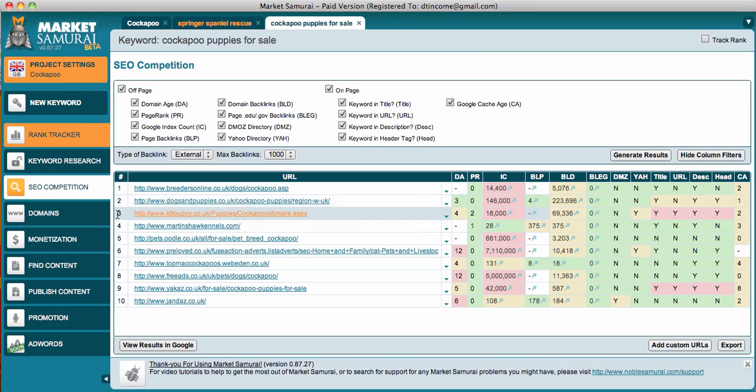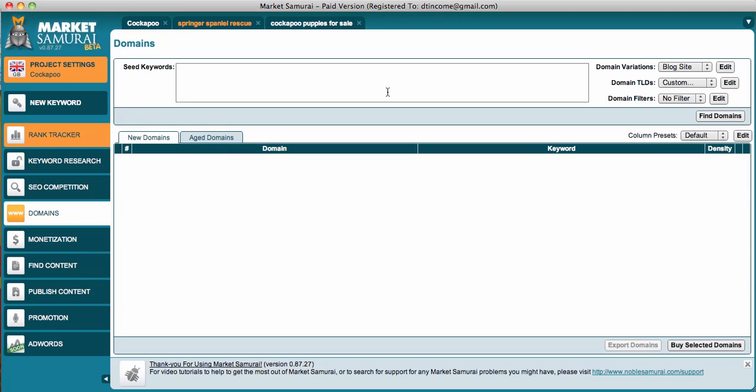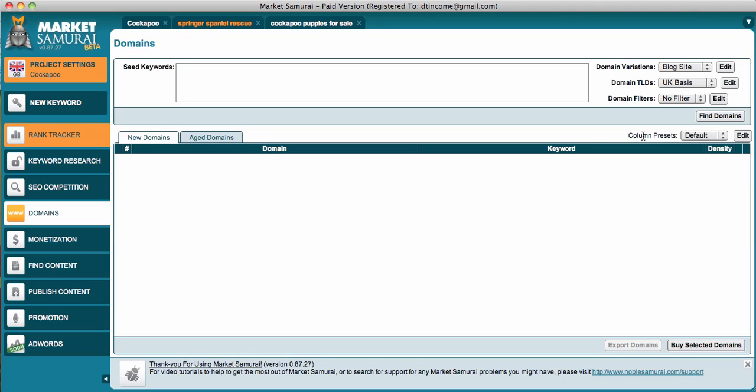So what I can now do is go into domains and have a look for Cockapoo puppies for sale. So again, I am going to have a look at custom. And the reason I'm going to look at custom is personally, I need to look at .co.uk and .org.uk, being in the UK, because these tend to rank better in the UK than .com, .org and .net. So let's save these presets as UK basis. Okay, so we've now selected UK basis.